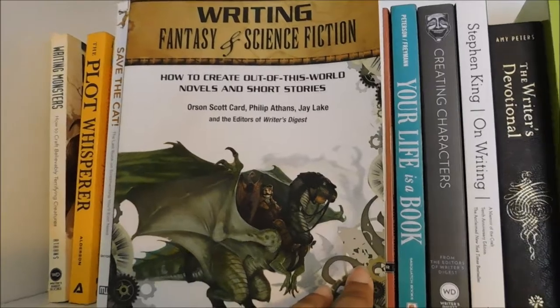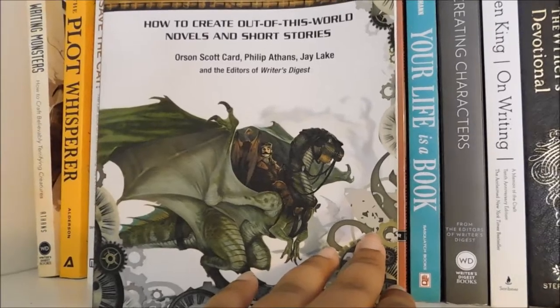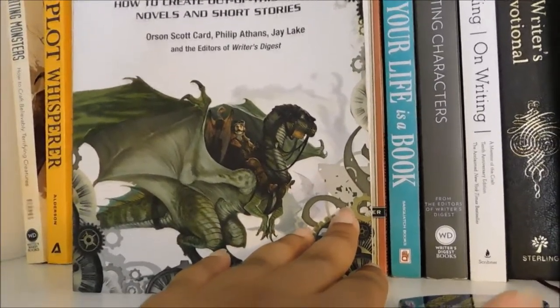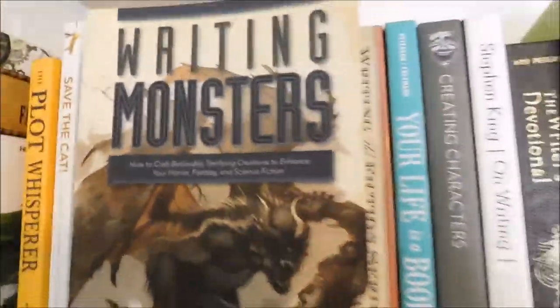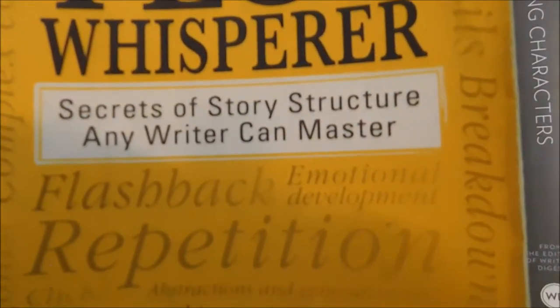We've got Writing Science Fiction, How to Create Out-of-This-World Novels and Short Stories, by Orson Scott Card, Philip Athans, Jay Lake, and the editors of Writer's Digest. Then we've got Writing Monsters, How to Craft Believably Terrifying Creatures to Enhance Your Horror, Fantasy, and Science Fiction by Philip Athans. Then we've got The Plot Whisperer, Secrets of Story Structure Any Writer Can Master by Martha Alderson.